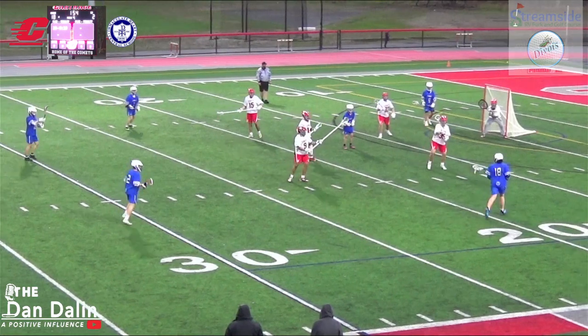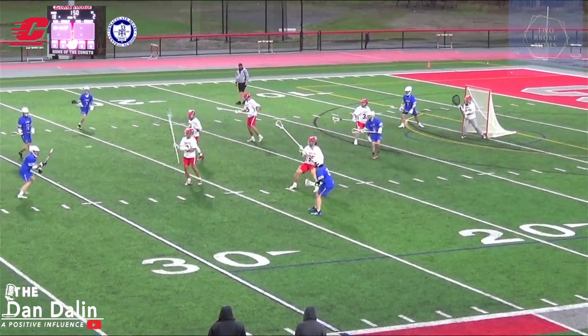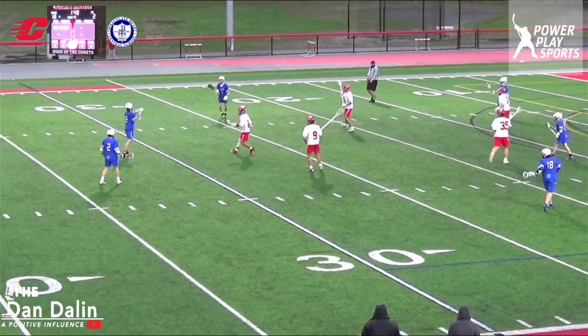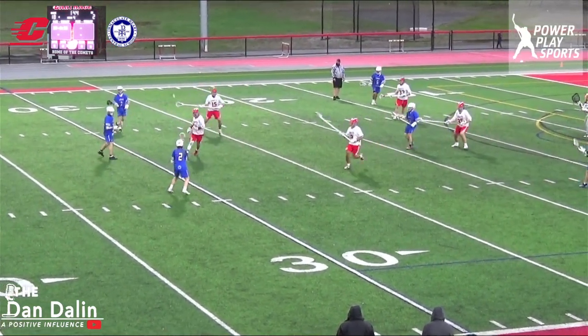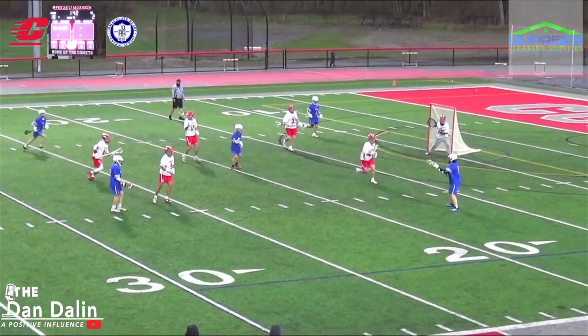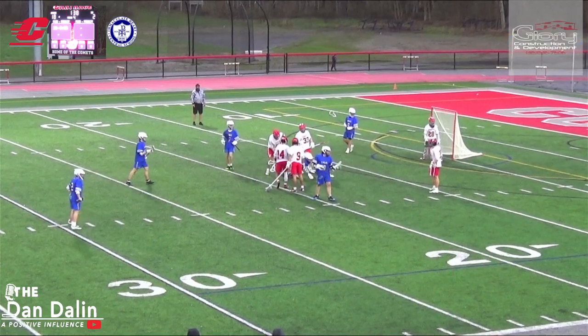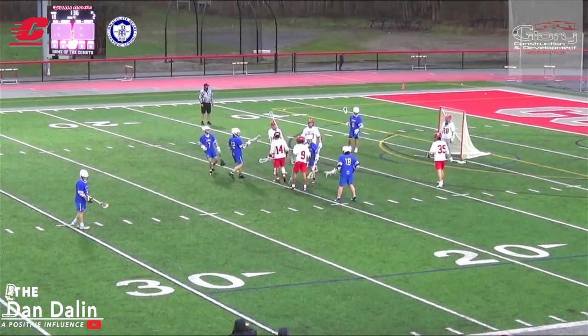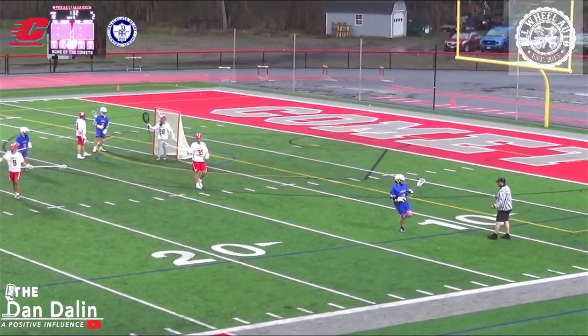Loving gives it to LeDoux. LeDoux has got Lettier on the far side. Back post. Ball sent over to Amadon. Amadon to Charlevoix. Charlevoix across to Loving. Loving looking to LeDoux. LeDoux in the middle. And Lettier gets taken. Lettier, who's that? That gets taken out. Charlevoix? No, Michaud gets taken out.